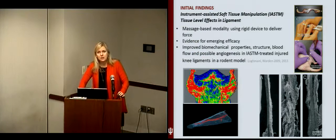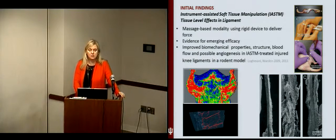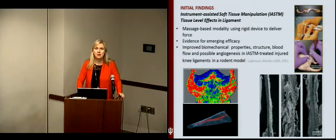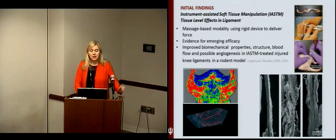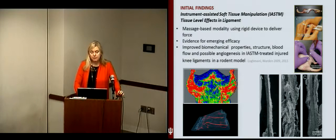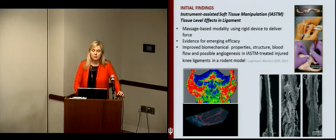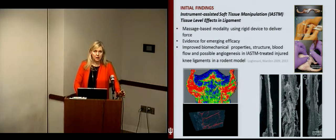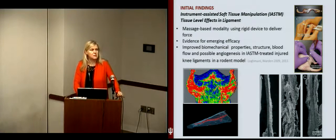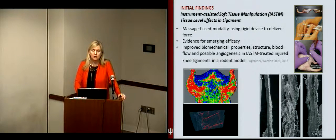So many years ago, I was interested in getting at some of the underlying mechanisms, and what we found by applying instrument-assisted soft tissue manipulation to injured medial collateral knee ligaments in rodents is that there were indeed improved biomechanical properties, soft tissue structure, increased blood flow, and possible angiogenesis in the ISTM treated injured ligament as compared to the contralateral uninjured control ligament. And so this made us think about what could be some of the underlying mechanisms to these benefits that we found in this initial research.